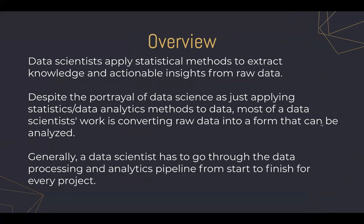First of all, we have the data scientists, which we like to call glorified statisticians. So data scientists apply statistical methods to extract knowledge and actionable insights from raw data. So basically, they get a bunch of data from their computer and they try to make sense of what it means in a way that would make sense and be able to be used for the others in their company.